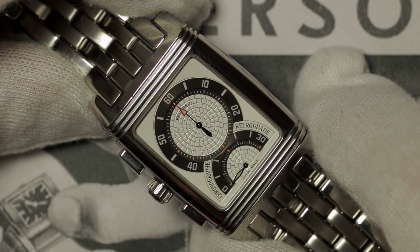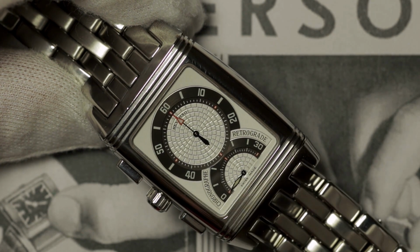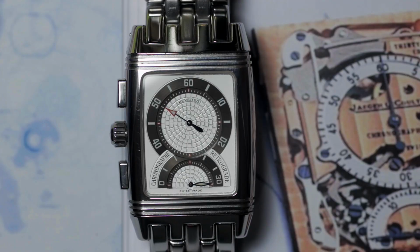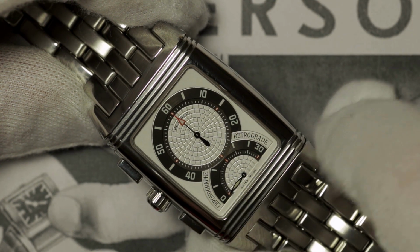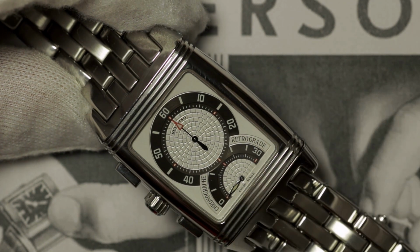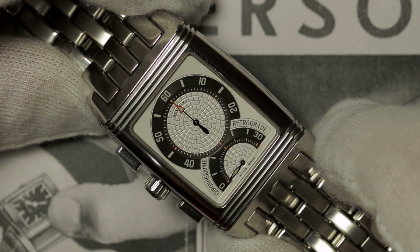And there it went. Wait, what? Sorry, that was too quick for you. Okay, let me show you that again in real time. And there it went. What? That was still too quick? Okay, here it is at 240 frames per second.